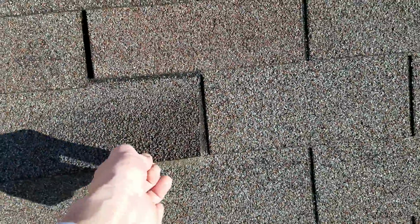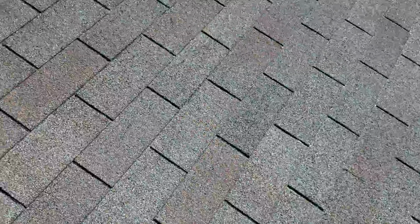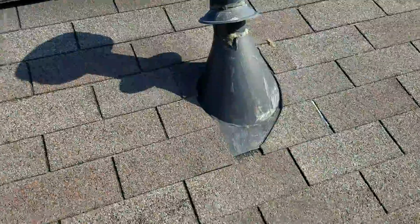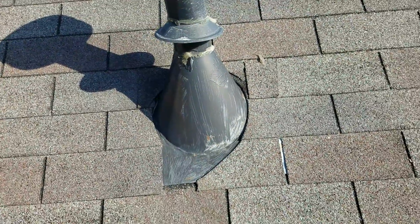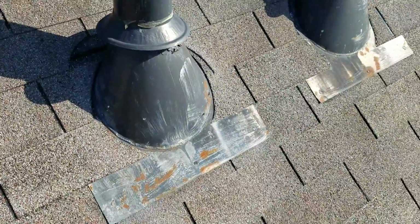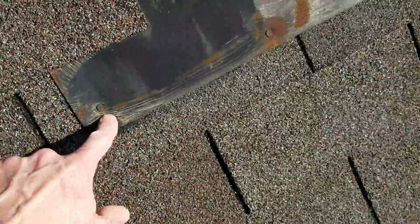Not the best install I've ever seen. There's some crooked rows. Solar power attic fan, nice. These furnace caps look okay. Again, the exposed nail heads need to be caulked.